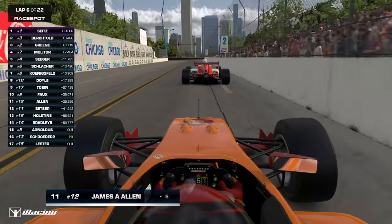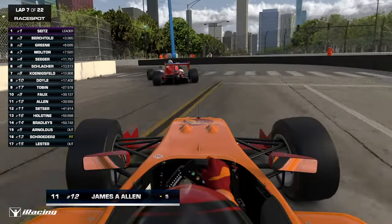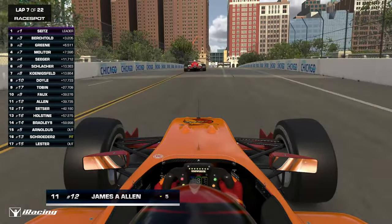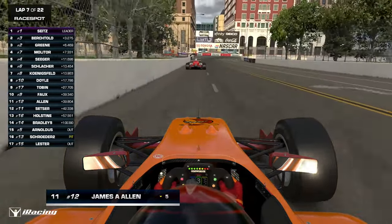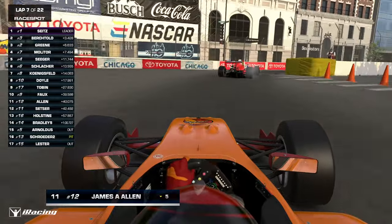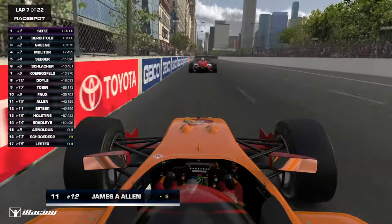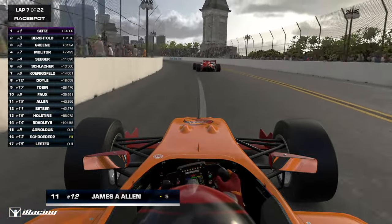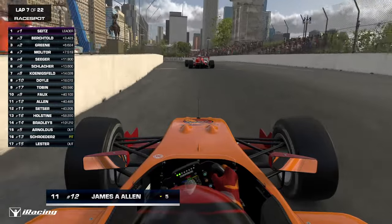Now I think the problem is for Foe, he's got a bit more speed, but that's because his front downforce is hurt, because his front wing, it's wriggling around all over the place. Like, we're talking, that thing is probably hanging on by like a cable, if that, or by a single lug nut. So he is really struggling in these corners, Roman Foe is, losing a lot of front end downforce, and that's what's allowed James Allen to stay so close to him.